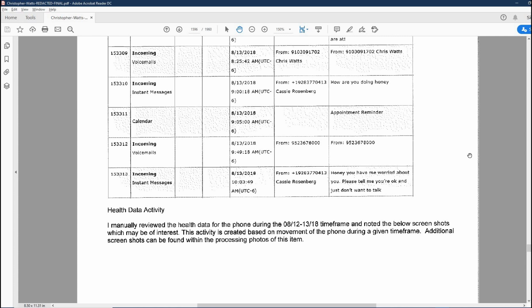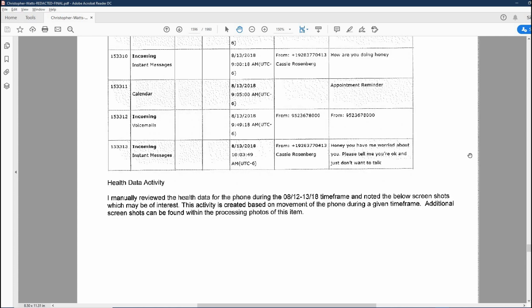And then a calendar appointment reminder, 9:05 a.m. for the doctor's appointment. And then there is a voicemail at 9:49 a.m. And then finally the instant message from Cassie that says, honey, you have me worried about you. Please tell me you're okay and just don't want to talk.